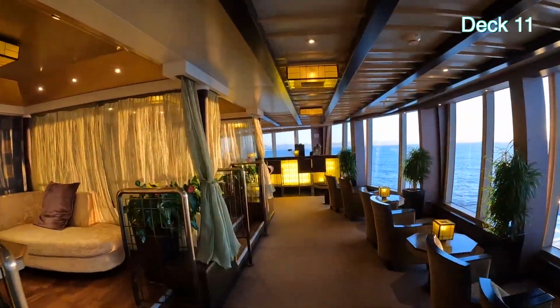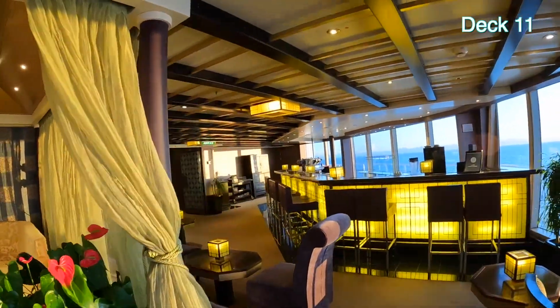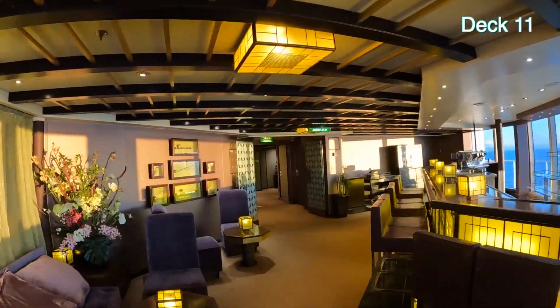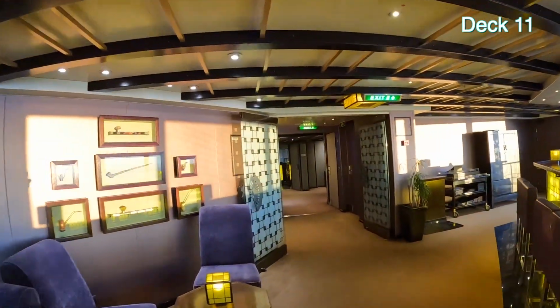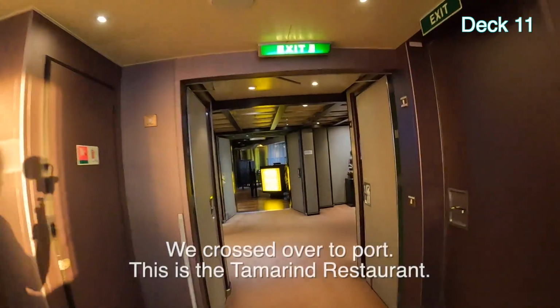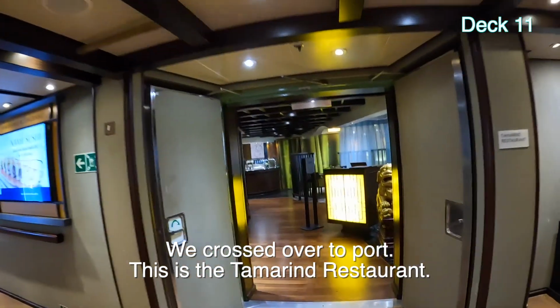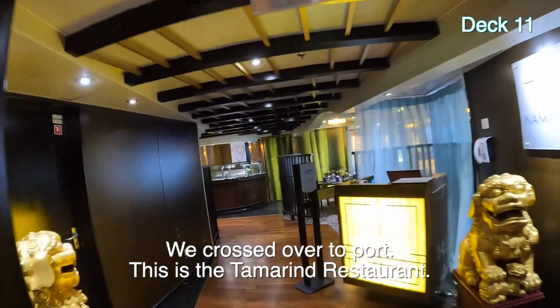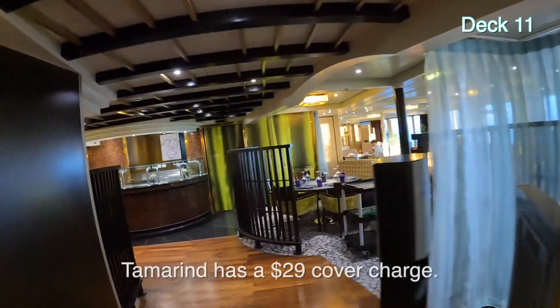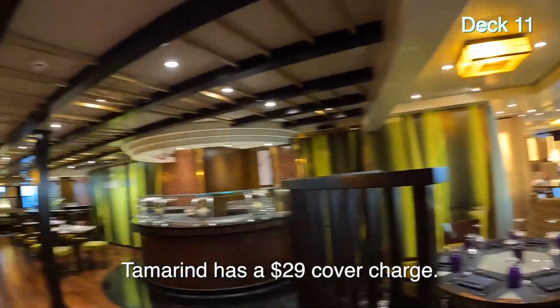And there's a little bar here, and it is outside the Tamarind Restaurant, which is Asian-inspired food. And it's really good. We ate here. It's $29 a person. We had one specialty dinner included in our package, so we chose this place. And it was delicious. And the service was excellent.